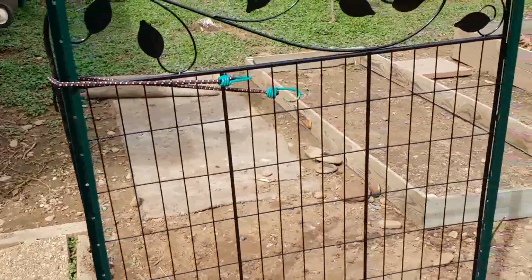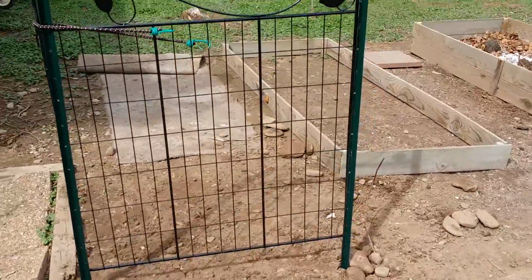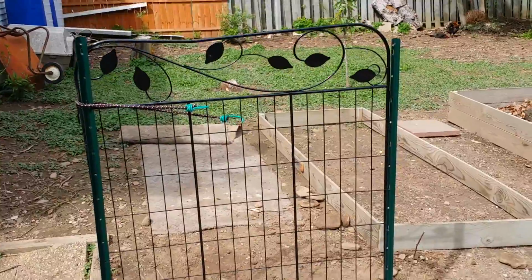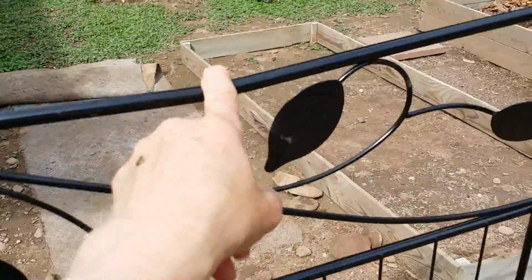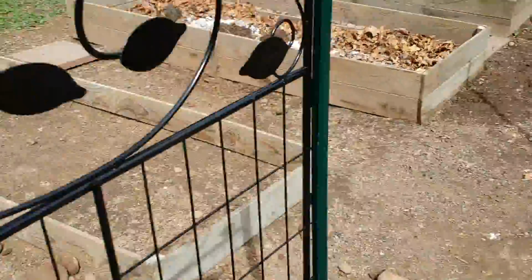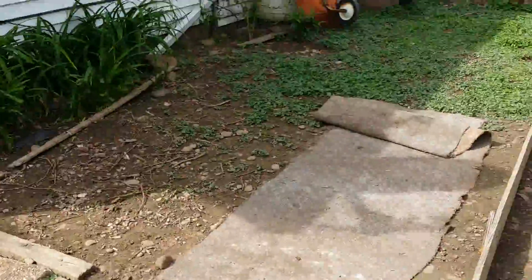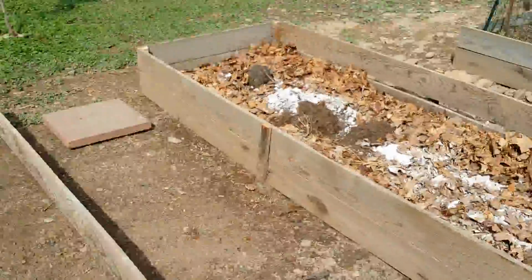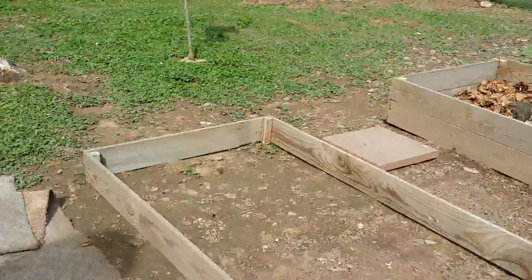This is a gate. It's not supposed to be a gate, it's actually supposed to be fencing, but it was cheap. I actually got $5 off of it because both packs have a bow in the front here. So I got $5 off of each. There were 2 panels per pack, and I got 2 of them, so I saved myself $10 by asking.